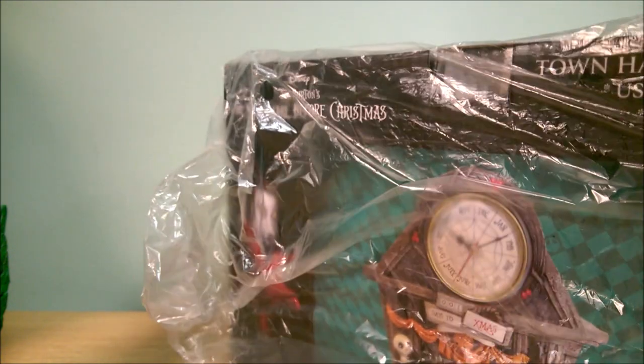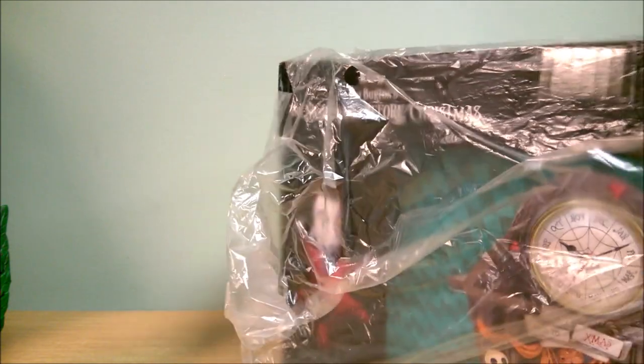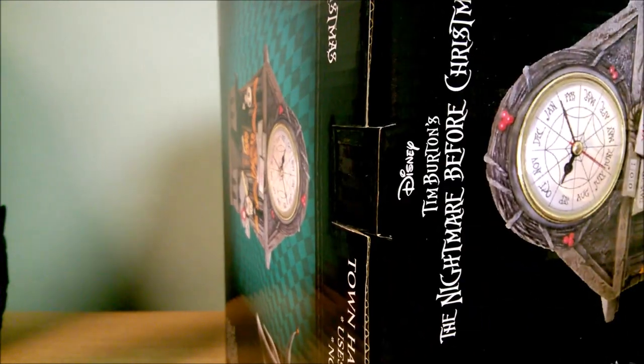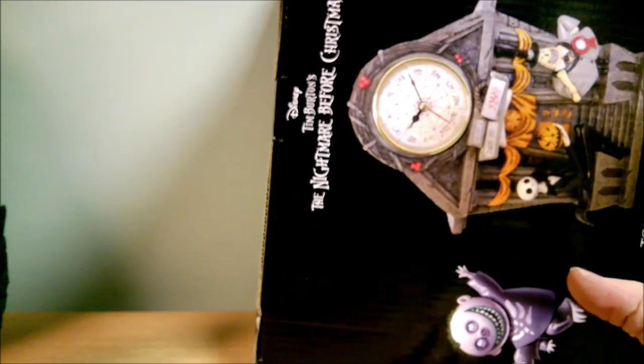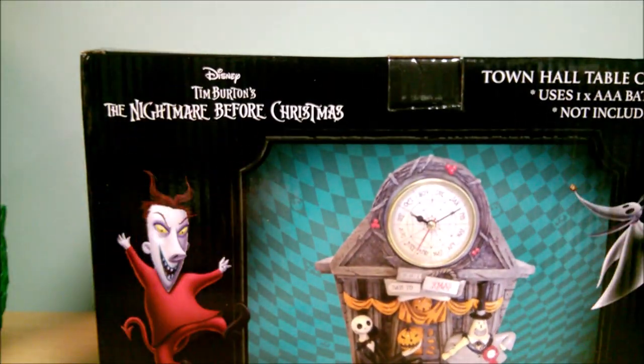You definitely want to inspect your items when you first get them to make sure that they're going to pass inspection. Even if you don't plan on displaying it right away, you definitely want to look at it as soon as it comes in. So here is, this is also an item I got from Box Lunch.